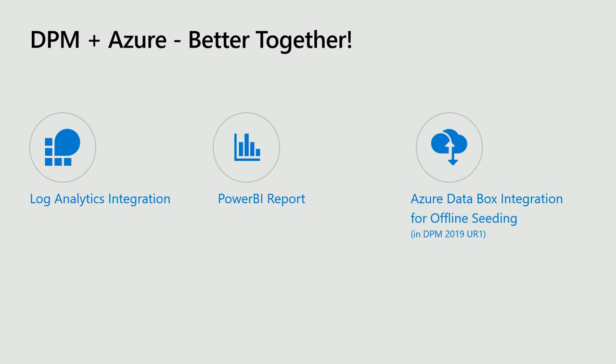Now, DPM and Azure backup. You can connect your DPM instance to Azure backup. Now, in addition to using the Azure backup for long-term retention, there are other benefits which can accrue if you connect your DPM instance to Azure backup. So we send all the logs from your on-premise DPM instance to the recovery services vault, and that data gets sent to log analytics. Now, you can then use these logs for anomaly detection, for reporting, and you can do Power BI reports. There is a Power BI reporting template that the Azure backup team has released, which you can use for your DPM environment as well, which will give visibility into your on-prem DPM environment.